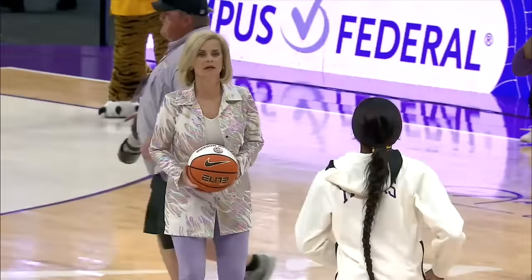Angel Reese, too good that close to the rim. Oh, yeah, and she's good that close to the other rim as well defensively. 12 turnovers for Kentucky, 16 points off those miscues for LSU. Reese against Petty. No, Van Lith crashes the board, crashes a little too hard.